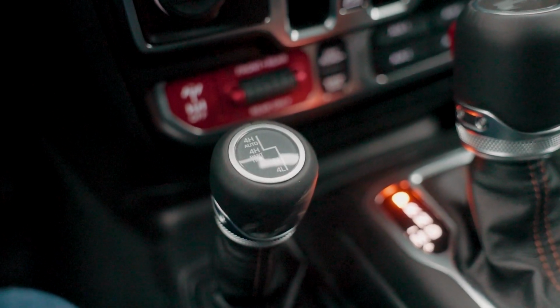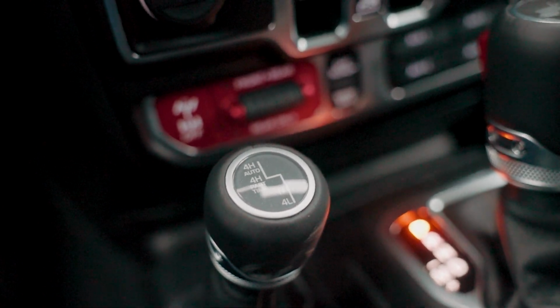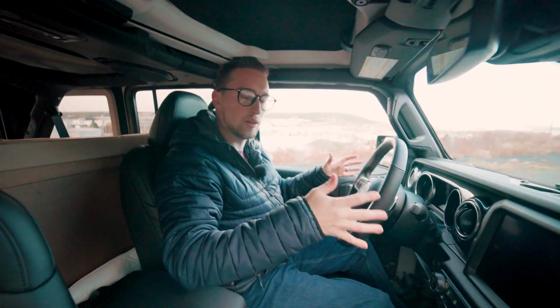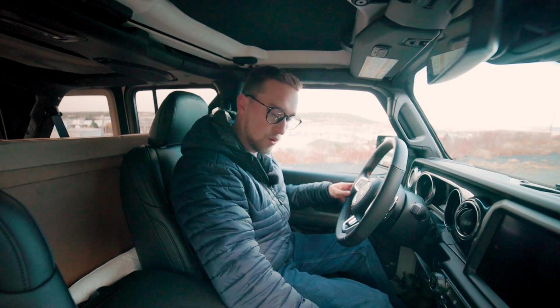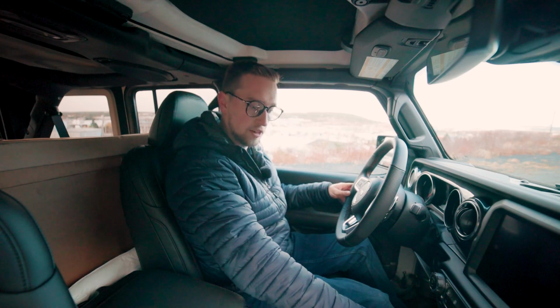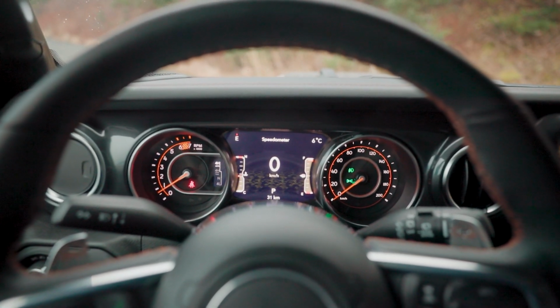So one thing to note here with the 392 is that it's 4-wheel drive only. So you cannot stick it in rear-wheel drive and do some massive Wrangler burnouts. It's 4-wheel drive only, and that can be seen here on our shifter. We have 4 low and 4 high here that we can change into. We also have our front and rear differential locks as well, because this is a Rubicon and an off-road package.